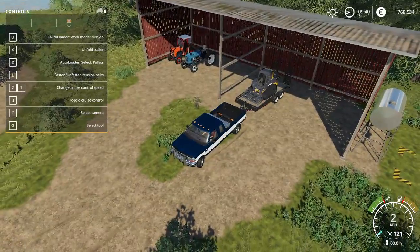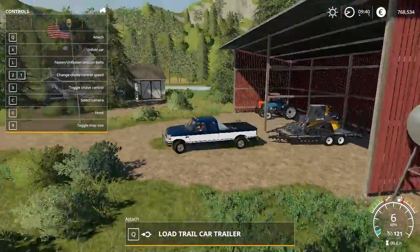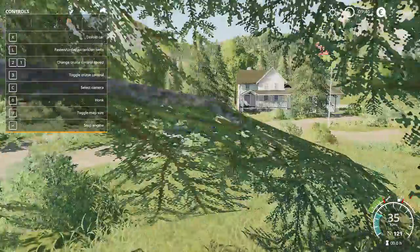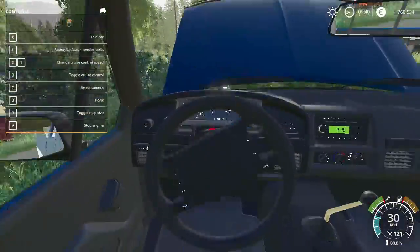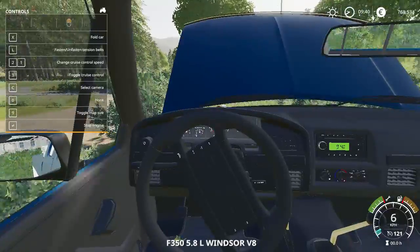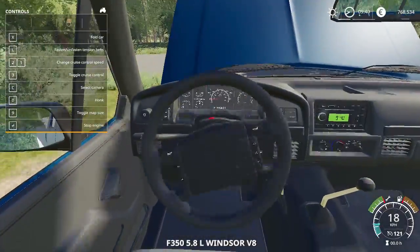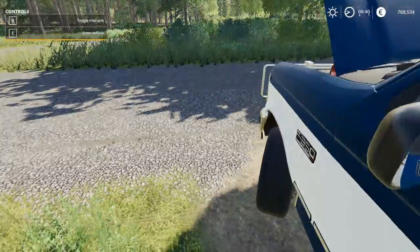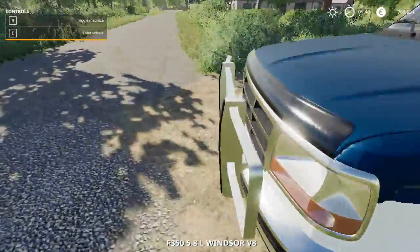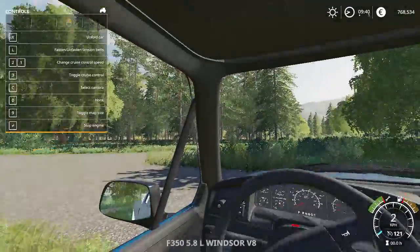There we go. And detach. Beautiful. Oh, my hood! Oh, good gracious. I'm in a bush. I guess I didn't latch down my hood. There. Okay, that scared me.